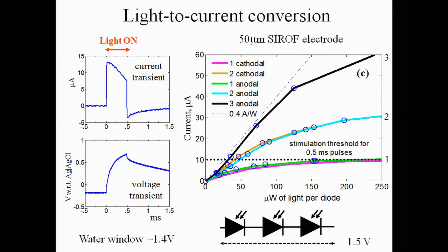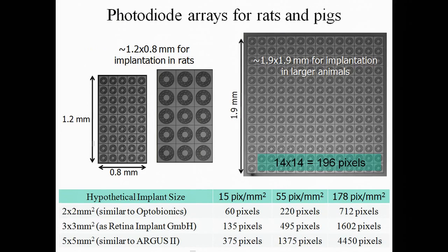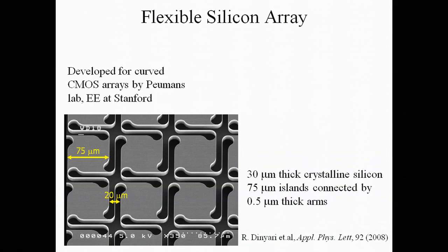So in our pixels, we limit the voltage to three diodes. Therefore, the pixels are designed as three photodiodes in series connected between active and return electrode, and we have three sizes, 245, 120, and 60 microns. These pixels are arranged in arrays. For small animals, like rats, we use 0.8 by 1.2 millimeters. In large animals, we use 2 by 2 millimeter arrays, and with this packing density, you can achieve several thousand pixels.